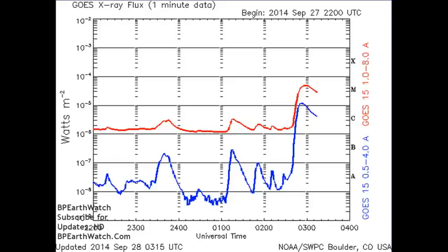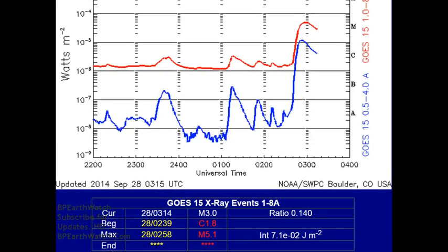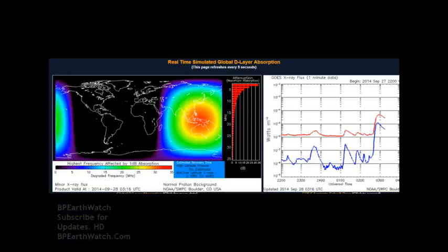Now this is a 1 minute chart, and this is more accurate. This will give you a closer number than the 5 minute data because you can see the curvature and you can actually see the peak of this M flare. It didn't reach X flare status, which is good because it's so Earth facing. Now look, the M5.1 is the current status, and it has dipped. That's where it peaked, at the 5.1. We're going to have to watch that sunspot because we've seen them fire off multiple flares before.